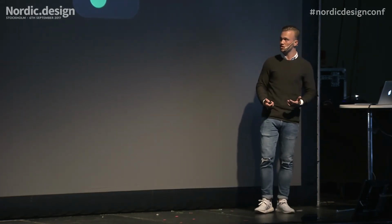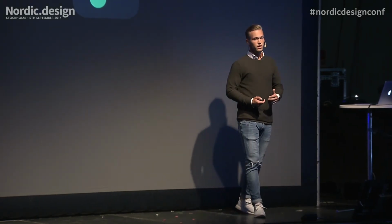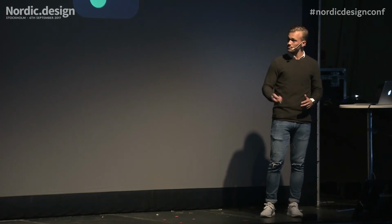We're designing interactive products. So now there's also a new kid on the block called Figma. It's a great tool for collaboration especially. They do that really well. But they also are still based on the static and the idea of building a static tool.